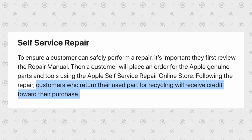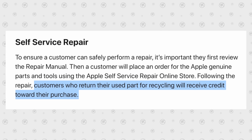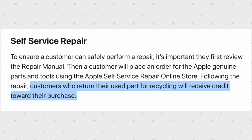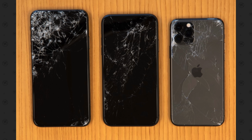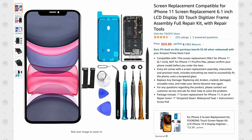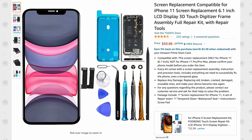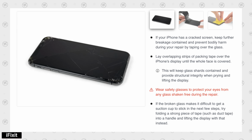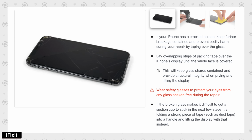And that right there is the real reason why they're offering credits to customers who return their used or broken parts back to Apple for recycling. So for example, the number one thing that gets repaired on an iPhone is a cracked display. We're talking millions of iPhones per year. And before this self-service repair program, people would replace their display with a cheap third-party panel from China and most likely toss the genuine cracked panel in the garbage can.